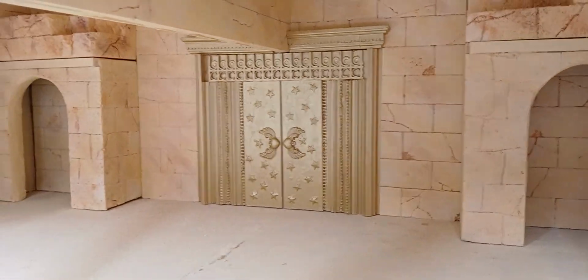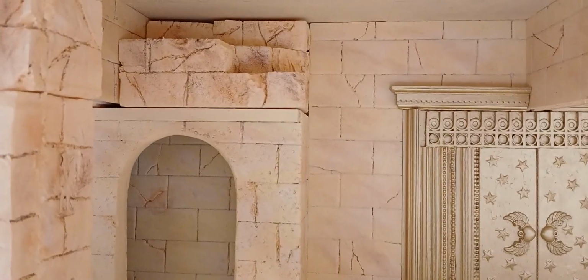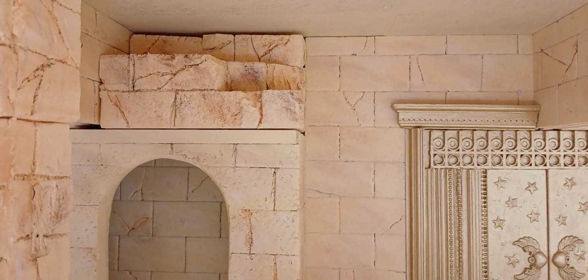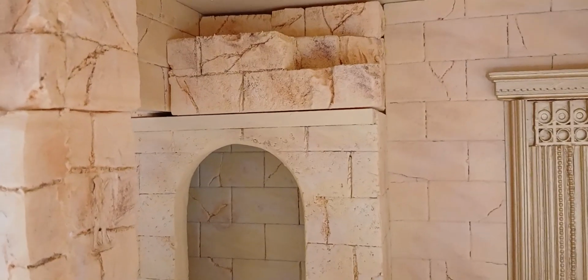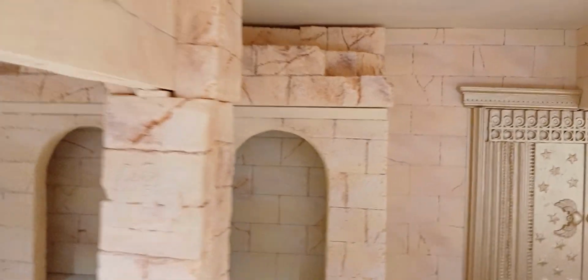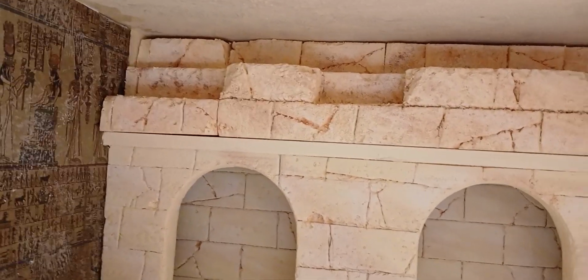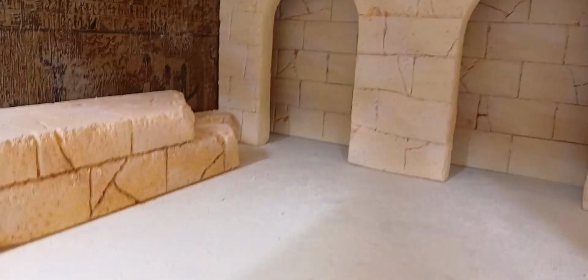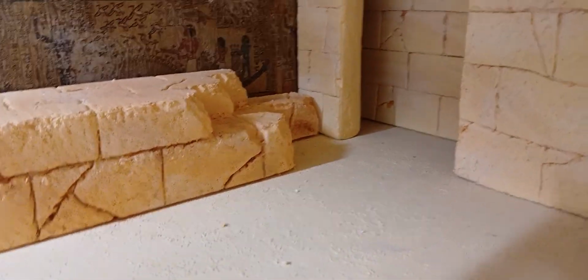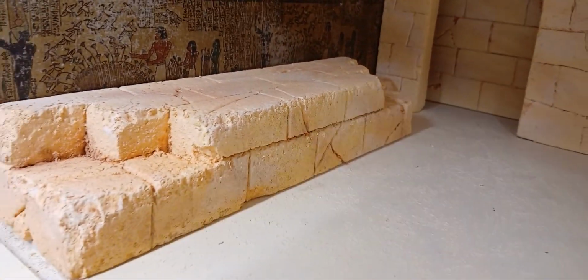Then we have the door, and then the same over this side. I've just broken the blocks or the stones differently, so they're not the same on each side, because I want them more natural looking. So they've got bits missing here and there, and on this side we have another plinth.